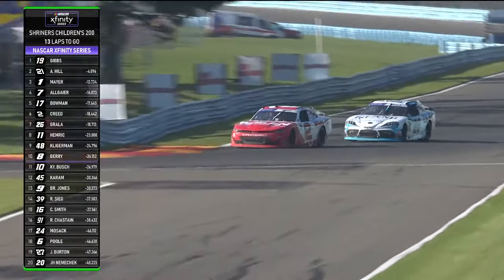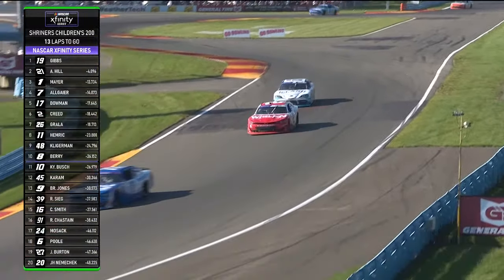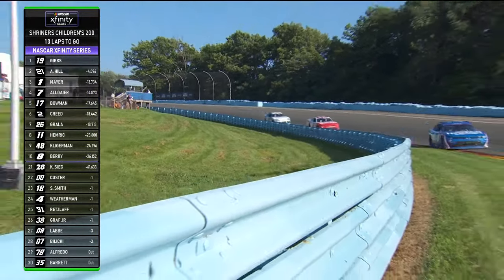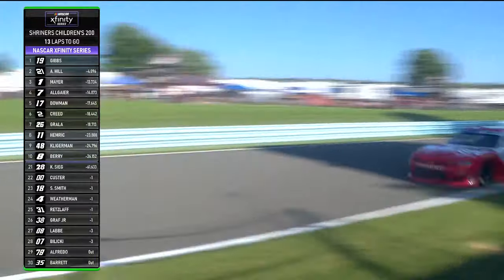Yeah, right there, Bowman in front of him, spun earlier down in turn one with the double zero. He's rejoined in front of these guys, and Creed's having a great day. He's lost a lot of spots on some restarts late in this race, but sitting right here with a top 10 finish in his hands. Got a good fast car once they get going. Trying to close this one out with about 12 laps to go.